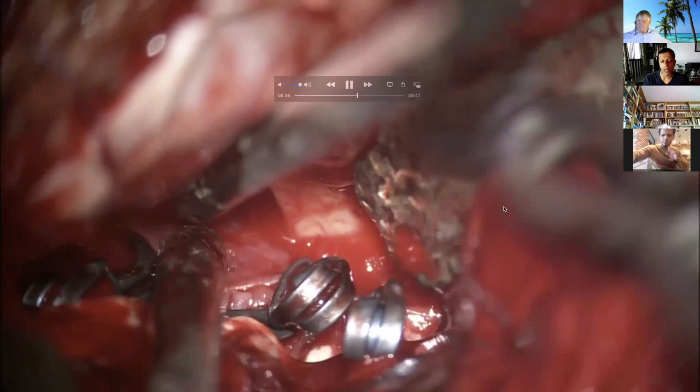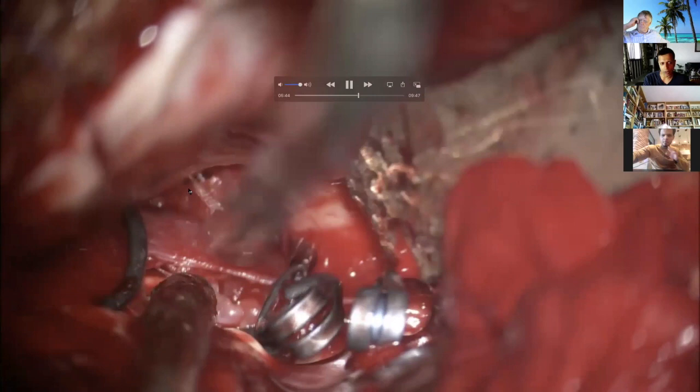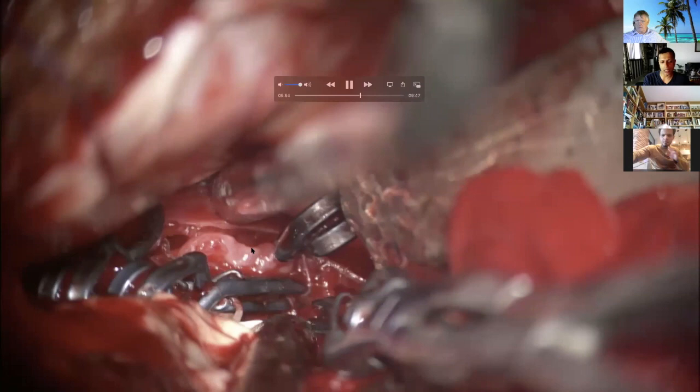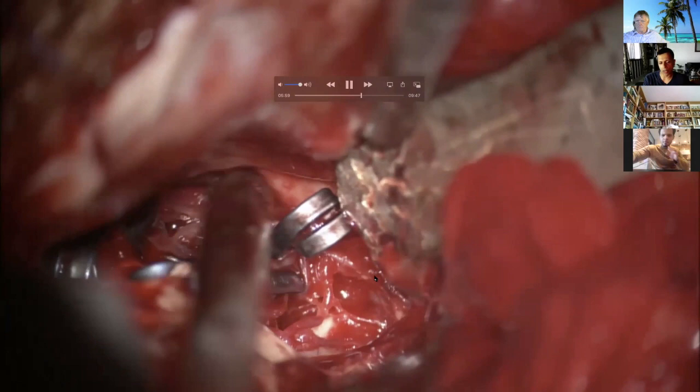See, the aneurysm sac is there. That's the rupture. You can see the rupture point. But I have put a clip compromising the A1 A2 junction there. So that's the A2. You can see the ipsilateral A2 there. And that's the ipsilateral A1. These are all the perforators behind.